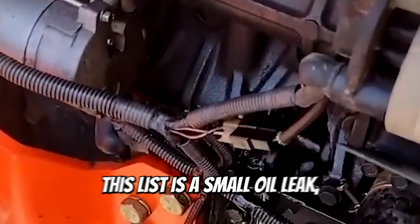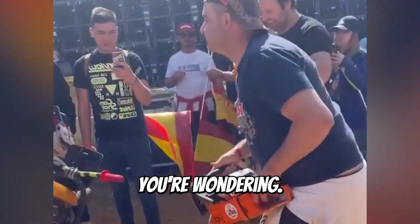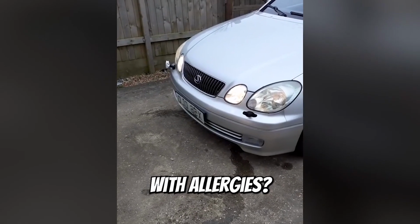Facebook Marketplace has this listed as a small oil leak. Motherfucker, I can see the crankshaft. Just in case you're wondering, this is basically what it's like to go to an import car meet. What, you never heard of a f***ing car with allergies?